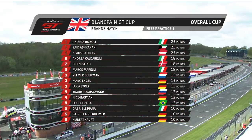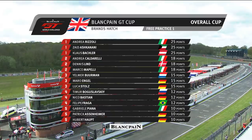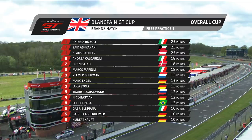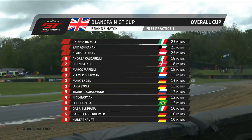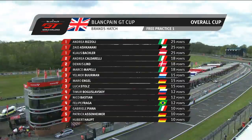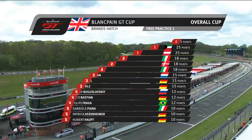We've been to Monza, of course, and we had the Endurance round won by Andrea Rizzoli, Zaidash Kanani and Klaus Backler. They are not here because they're only doing the Endurance Cup races. Andrea Caldarelli is here, he's doing both. Dennis Lind and Marco Mappelli are not, nor is Jelmer Berman, but Mauro Engel and Lukas Stoltz are here. So too are Timo Bogoslavski and Nico Bastian. The other drivers you see within the top five out of Monza are concentrating only on the Endurance races.